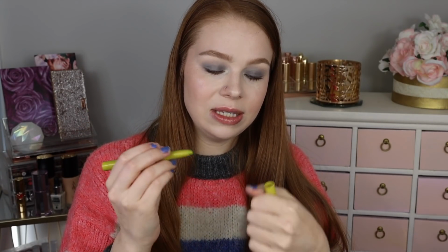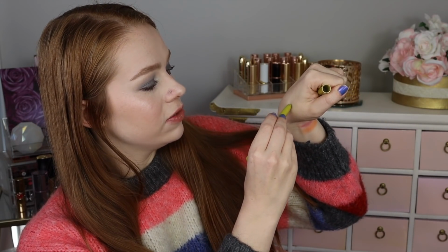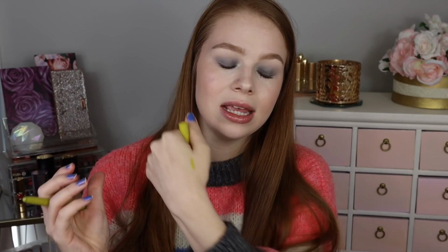I really love this because, I'll just do a little swatch here for you. It's super pigmented, you can see. And even though I don't use this as a shadow stick, I use it as liner and in my waterline. And I just feel like it looks so pretty. I love a pop of chartreuse. Whether I'm actually doing chartreuse shadow or not, anytime I have green on the eyes, I love throwing this in my waterline.